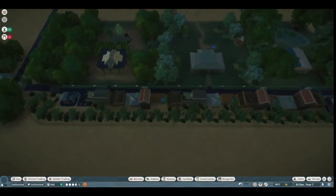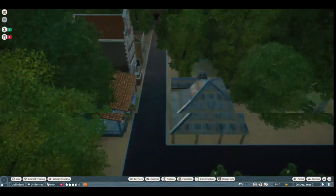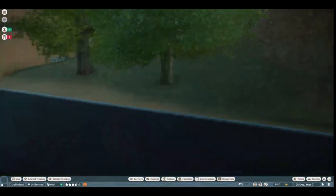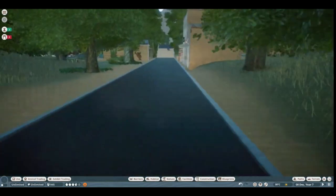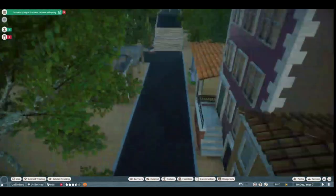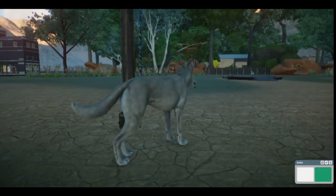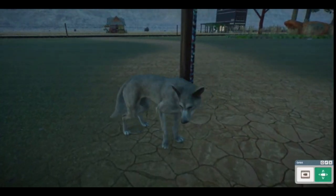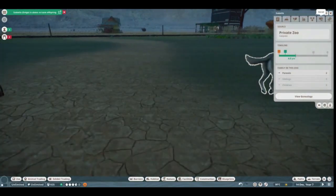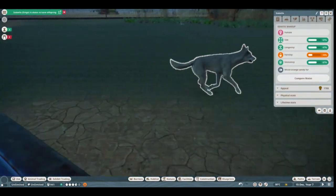Wow, this place looks amazing. I mean, man, look at all of this. This really looks like you're immersed in a suburban area. Man, this looks amazing. Ooh, and the dingoes are already about to have babies. Hang on, what skin is this? Or not skin, but skin color. Oh, white, orange, sandy fur.